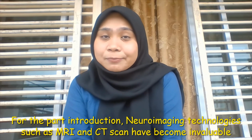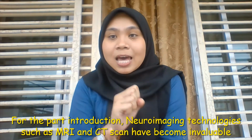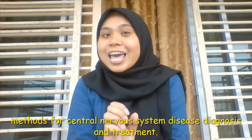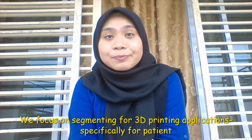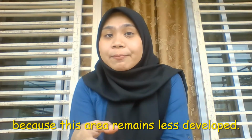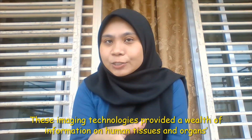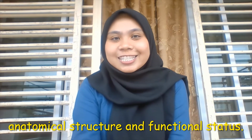For the part introduction, neuroimaging technologies such as MRI and CT have become invaluable methods for central nervous system disease diagnosis and treatment. We focus on segmenting for 3D printing application, specifically for patients, because this area remains less developed. These imaging technologies provide a wealth of information on human tissues and organ anatomical structure and functional status.